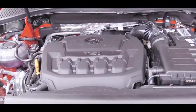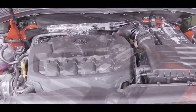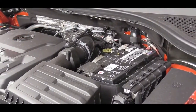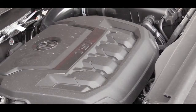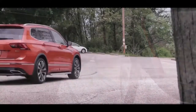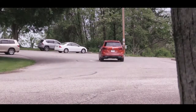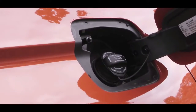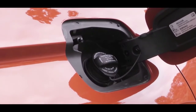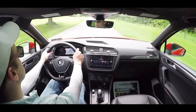Powering the 2019 Tiguan is a 2-liter turbocharged inline 4-cylinder engine, putting out 184 horsepower at 4,400 RPM and 221 pound-feet of torque, available at 1,600 RPM. Power is again sent to the front wheels or all wheels through Volkswagen's 4Motion all-wheel drive system, and that power is sent to the ground through an 8-speed automatic, giving you MPG numbers of 22 in the city, 29 on the highway, using regular unleaded fuel, saving a little bit of money there. That's always a good thing.